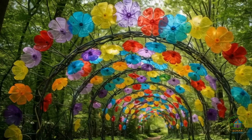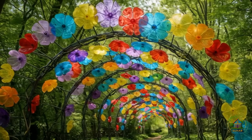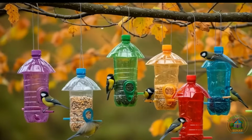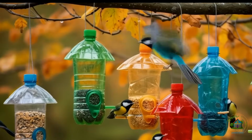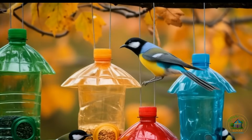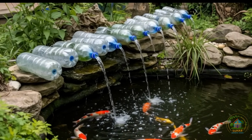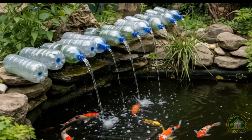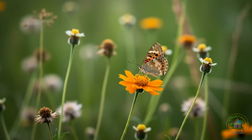When those bottles are reborn as charming garden features, we don't just reduce waste. We make a statement that sustainability can be beautiful. A garden is more than a green space. It's a space for inspiration. Through recycling, it becomes not just a place for plants to grow, but a place where hope and change take root. Let's keep this movement growing. Reuse, recycle, and create. Because within every discarded bottle lies an opportunity to save the earth. One idea, one color, and one garden at a time.